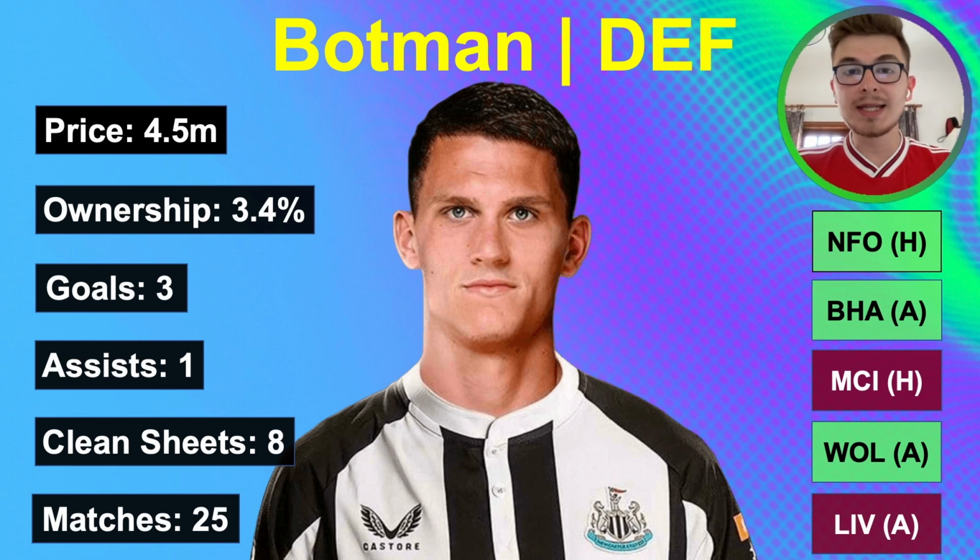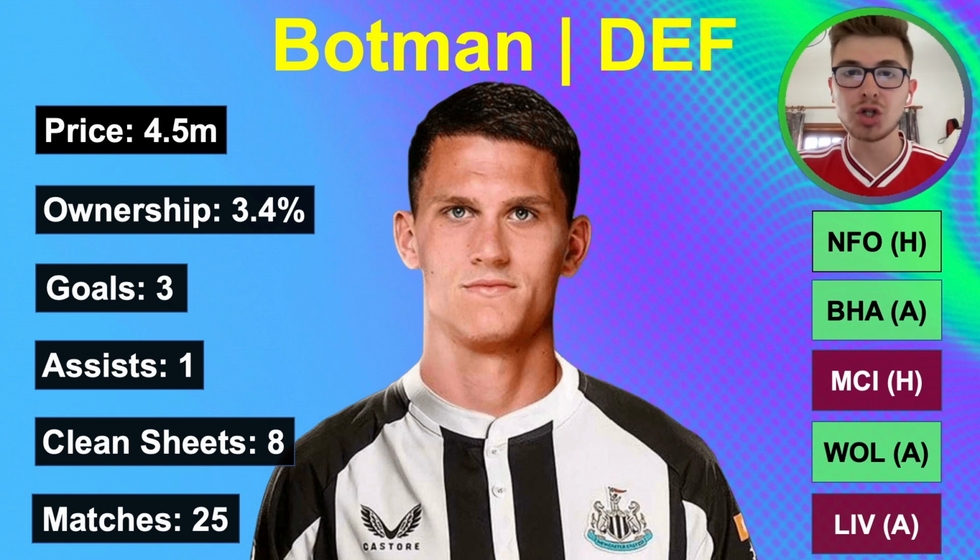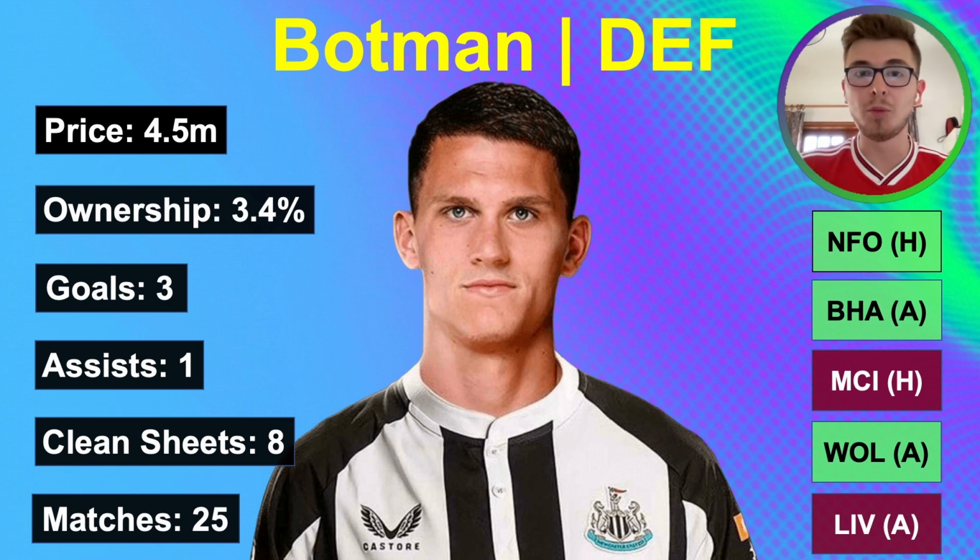And all the stats that you can see on screen are from last season, except for his ownership, which is slightly out of date now. It is 2.2% at the time of this recording, and he can be a great differential in the months to come. But don't go for him just yet. Obviously, he was great for Lille. He will be good for the Dutch national team, and he can do great things at Newcastle. But just go for Fabian Schär at the moment if you need a 4.5 million defender, or maybe look to an Arsenal defender, as we keep on doing, like William Saliba.